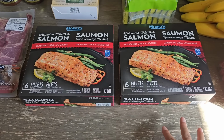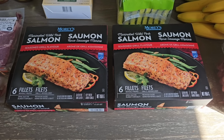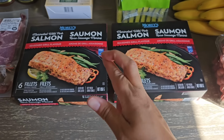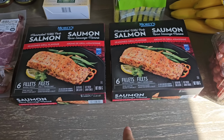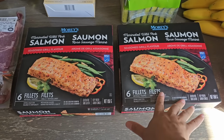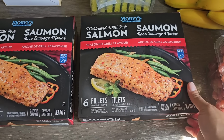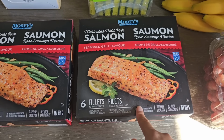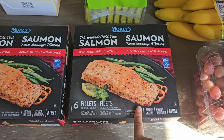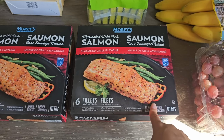And this should hold me over for maybe like a month. Maybe I shouldn't need to buy salmon again until November. Fingers crossed that that's how this plays out because that's how I really want it to play out. But yeah, this is a really good deal. Plus it's wild salmon. The only thing that's not really that great about this, I believe, is the oil that they use. And if you're low sodium, this does have sodium in it, so maybe it's something you want to stay away from. But I love it for a quick and easy meal.